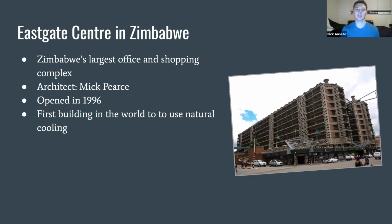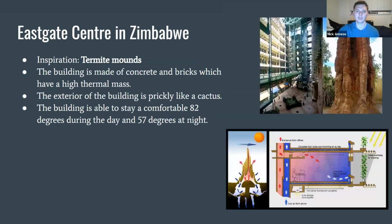So this is a pretty big example, and it's my personal favorite example of biomimicry in architecture after looking at all these different examples. This is called the Eastgate Center and it's in Zimbabwe. It's actually the largest office and shopping complex in Zimbabwe. The architect for this building is Mick Pierce, and it opened in 1996, and it's the first building in the world to use natural cooling, which is really cool. And some of you might think, what inspired this building? Well, actually, it was inspired by termite mounds.